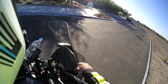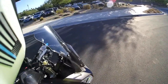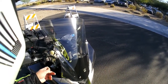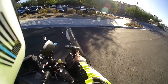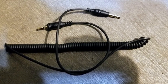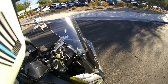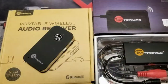And so it was quite loud, but you really couldn't hear it at any kind of speed. So there is an option to plug a wire from here into my Sena, but I did that like one time, and I didn't really like having the wire connected to me. You can get a Bluetooth, and I did do that.